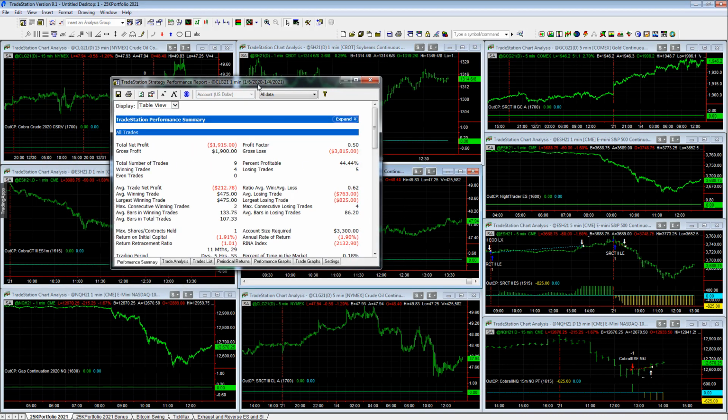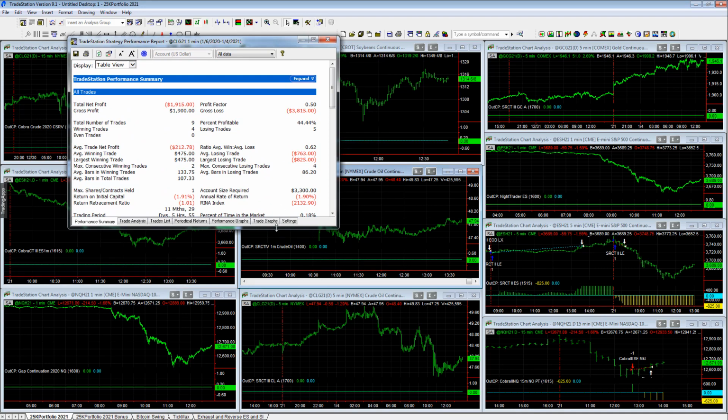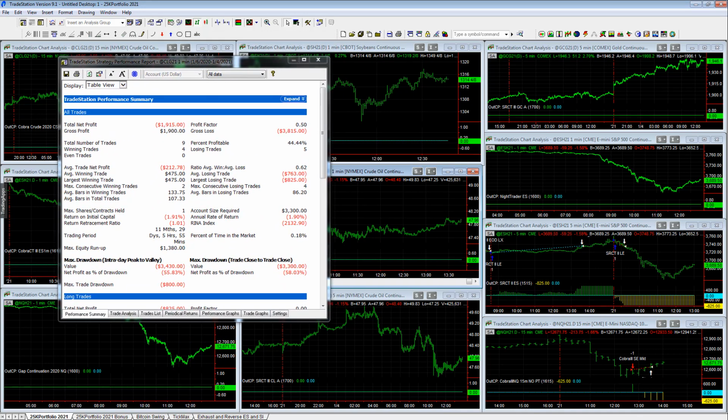We also have SR counter trend for crude oil minus 1915. Again, 2020 was a year of V's, and we are interested in waves, and we anticipate that more wave action will happen instead of massive V's. And so it's possible that V's could still continue, but this is what we're looking at.